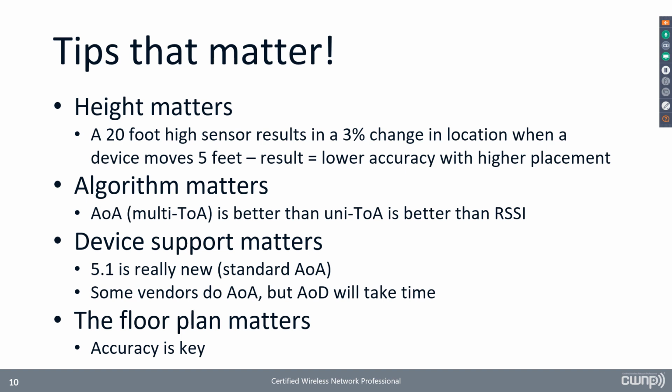So accuracy is key. I need a floor plan. The floor plan needs to be right. And the anchor needs to know where it is in the floor plan. Otherwise, it can't determine where devices are within that floor plan. So very key things that need to happen. These are some tips that matter to make locationing work.